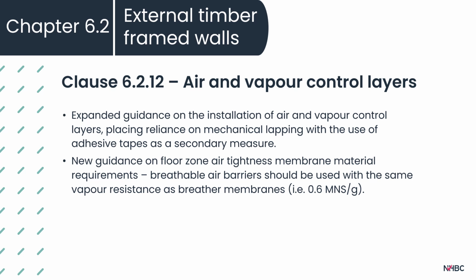Air and vapor control layers should be mechanically lapped over studs and rails. Self-adhesive tapes can be used as a secondary measure. We have also included new guidance on material specification for floor zone air tightness membranes. Air tightness membranes which wrap around the edges of floor cassettes should be airtight but moisture vapor permeable.